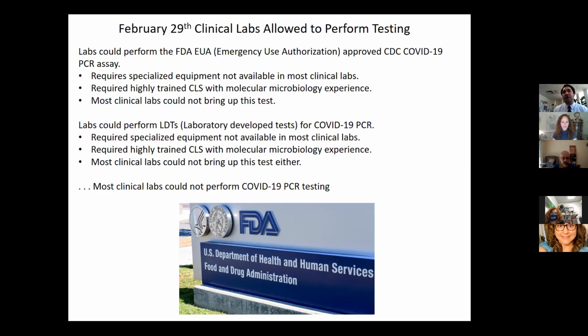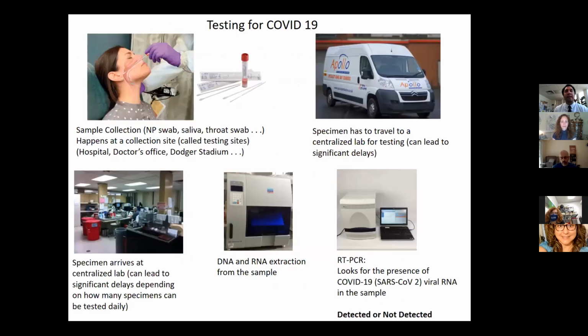And so ultimately across the country, most labs couldn't bring up the test. So they released a test that very, very few labs outside of academic medical centers could actually perform. They had another pathway of which they told labs you could make your own test, and even fewer labs were able to do that. So ultimately what this meant was even by early March, there were very few places within the United States that you could actually get testing for what we know now was a rapidly growing disease across the United States. So let's talk about the testing specifically.